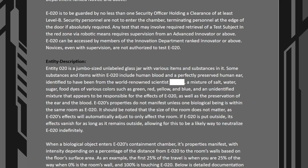Entity description. Entity 020 is a jumbo-sized unlabeled glass jar with various items and substances within it. Some substances and items within 020 include human blood and a perfectly preserved human ear, identified to be from the world-renowned scientist, a mixture of salt, water, sugar, food dyes of various colors such as green, red, yellow, and blue, and an unidentified mixture that appears to be responsible for the effects of E-020, as well as the preservation of the ear and blood.